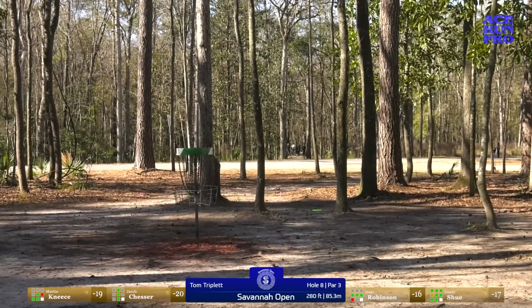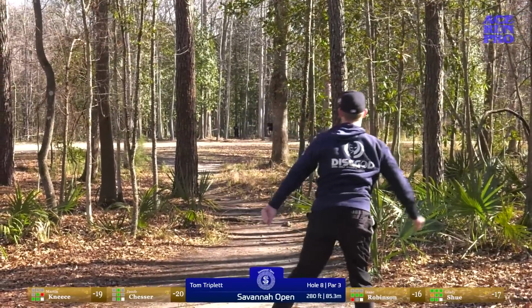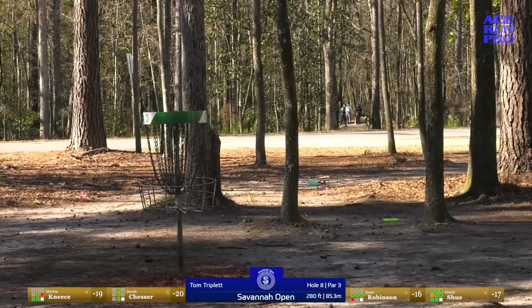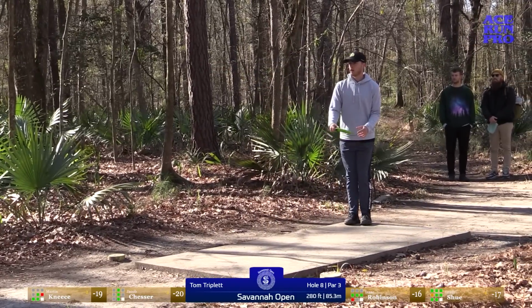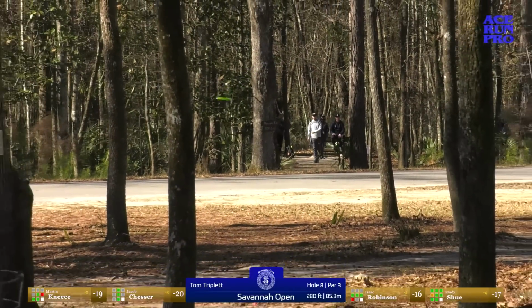Oh my goodness, great shot. So smooth, so controlled. Looked like he'd put 20% effort into that. Kind of roll my wrist here a little bit with this forehand. Wow. But it's super overstable. Able to get back to enough edge to get the skip off the road there, I guess? Yeah, it's a really overstable Firebird, and it was able to fight back and get a little rim for me.